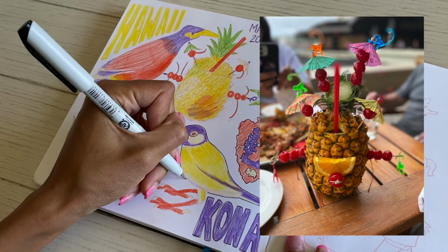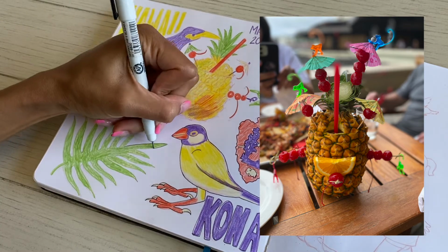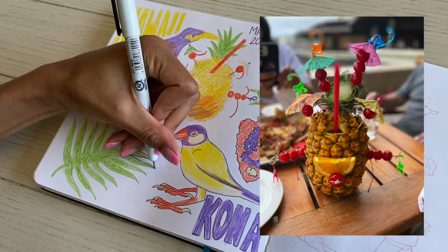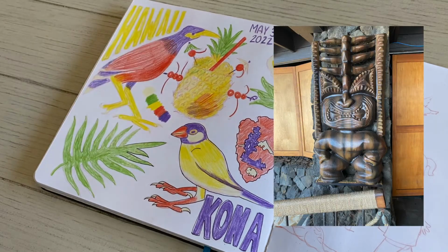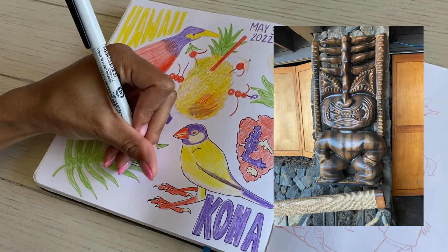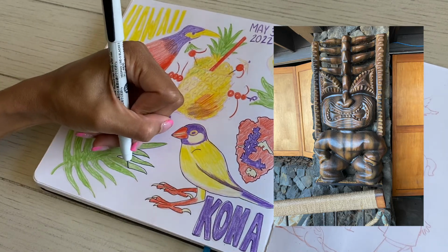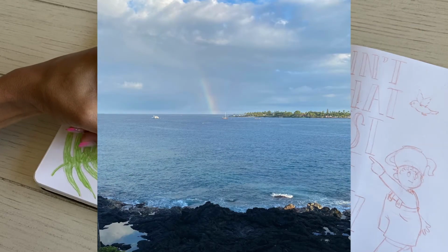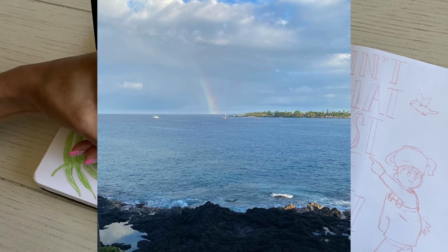Here's that pineapple drink I was telling you about. Look at how amazing and fruity and ridiculous it looks. It was such a fun drink. And then obviously next I wanted to show you some of the tiki statues that they had all around. So cool. You get to see this all over, and just, you know, a true testament to the Hawaiian culture. I did actually get to see a rainbow while I was out there, which if you didn't know, Hawaii is known for rainbows. They have it on their license plate. They have it on their driver's license. So it was great to be able to see that from the hotel.